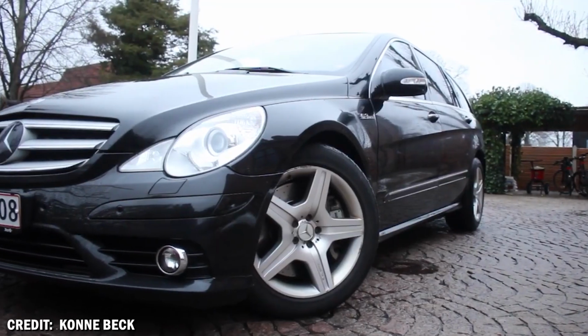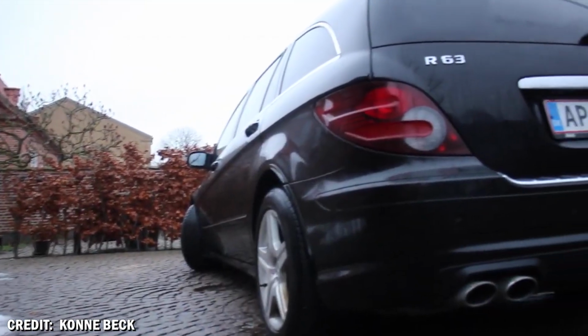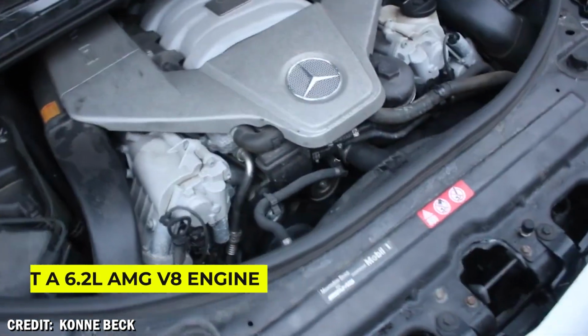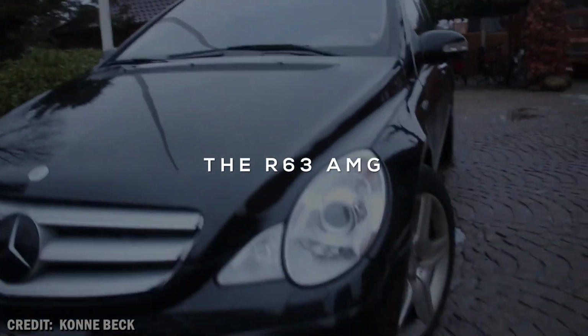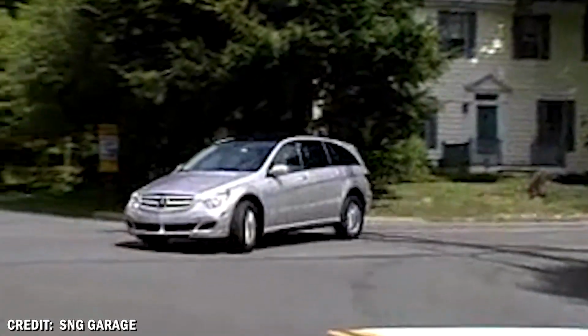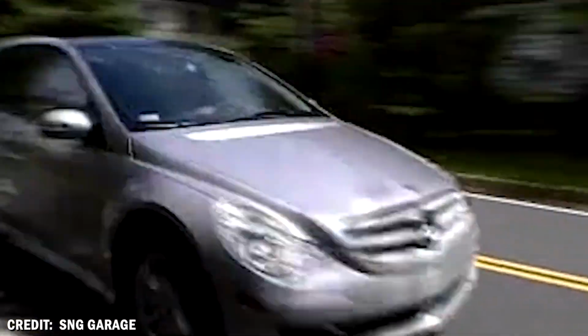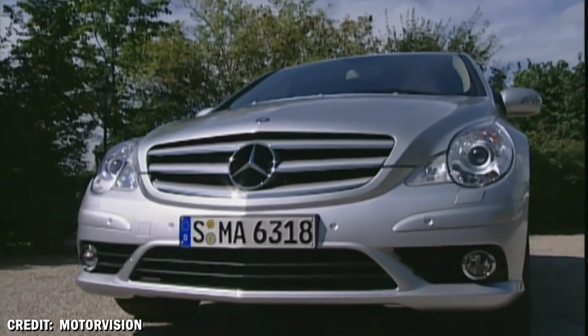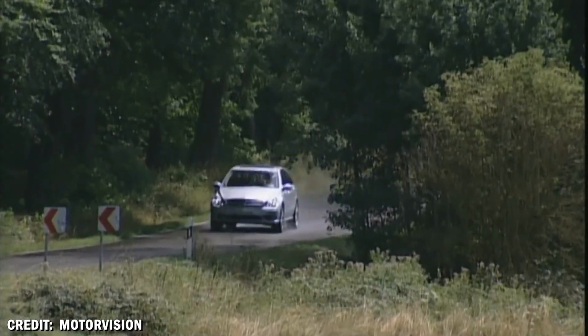Mercedes-Benz, known for their luxury and performance, decided to take their R-Class minivan and give it a 6.2L AMG V8 engine. The result? The R63 AMG, a 500-plus horsepower family hauler that only 200 people worldwide got their hands on. It's like finding out your kid's school bus driver is secretly a Formula One racer. The R63 AMG represents everything wonderful and slightly crazy about the automotive industry.